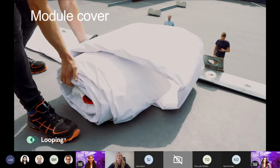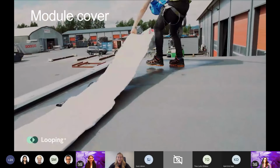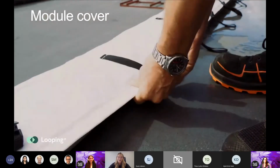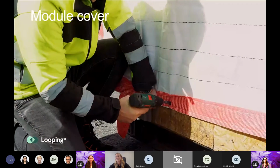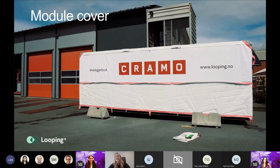And then we have the next slide, which is another video. And this video shows you our alternative. And this alternative also shows that it's not only time and waste, but it's also a safer work environment that we create for the people who package these modules. There we go. Next slide, please.